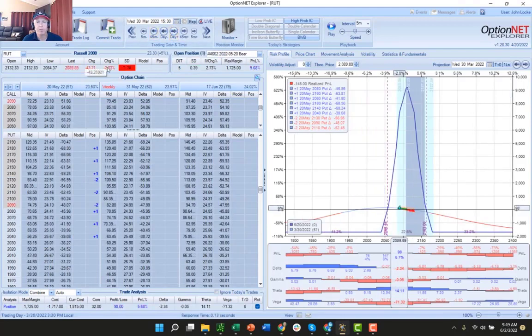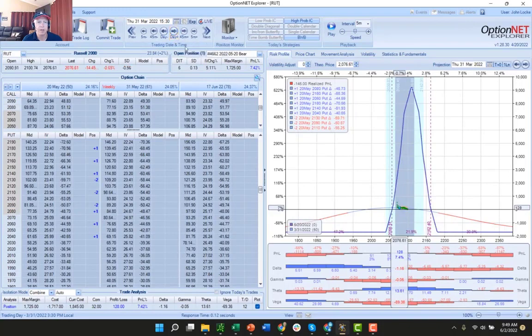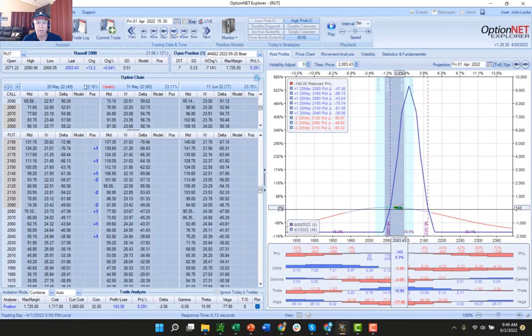We end up getting a 43-point down move, another 14-point down move, and here we are with a 13-point up move. So 3 days have gone by, and we're up $143.